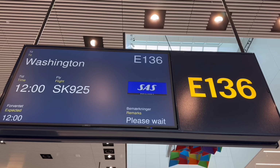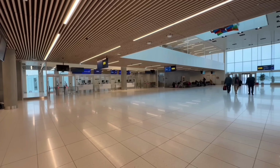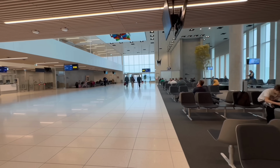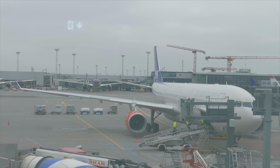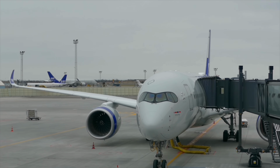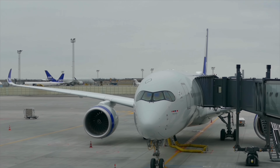This part of the terminal serves only long-haul flights, and it's very quiet. There's not much to do here other than admire the proper long-haul planes. Wide bodies like the A330 and A350, which aren't due to fly until later in the afternoon.